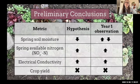We also did find that both available nitrate and electrical conductivity was higher in the spring at the time of tarp removal. And we didn't see any effect on crop yield.